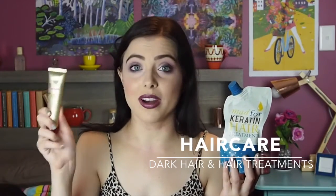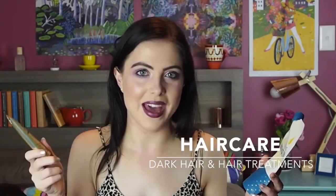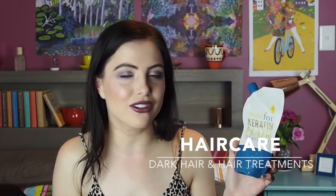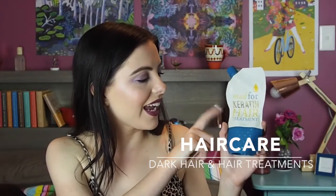I've gone through a whole one of them, and then this was the second one that came in the bag. Well, it didn't come with two of these in the bag. My friend Ellie just gave me hers because she doesn't dye her hair, and this second one is very cheap. It's from Kmart. I got it for $2 or $3. And it is a Mad for Keratin hair treatment.